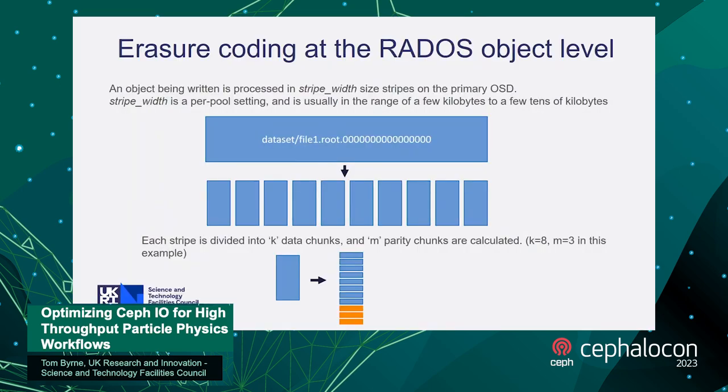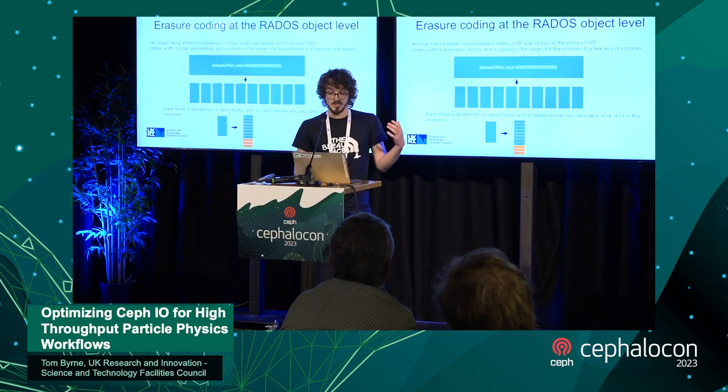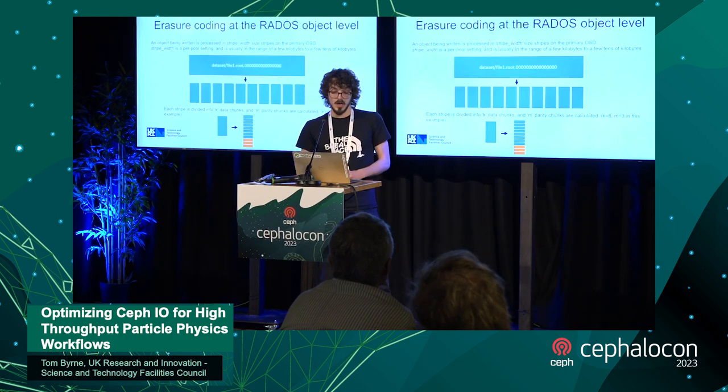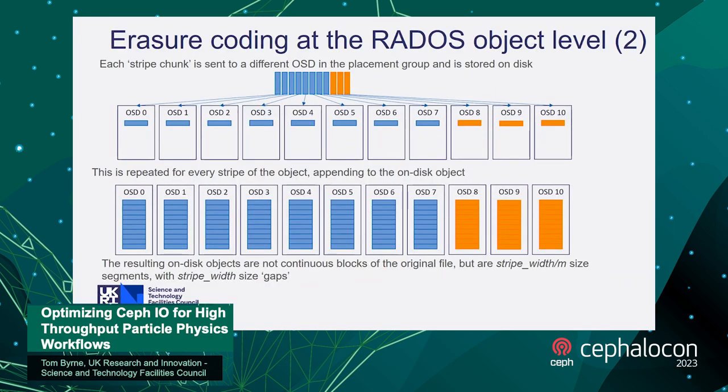Make sure we understand what's actually happening here. As a very quick refresher, I'm sure this isn't news for most people, erasure coding happens at the RADOS object level. When an object is written in, it will be processed in what's called stripe width ranges. Stripe width is a pool setting, and it defaults to, I think, 4 kilobytes times k, but you can have a look at that. The EC calculation happens in stripe width chunks. You divide your stripe width into your data chunks, and then you do the EC calculation to get your parity chunks. These then get sent off to the OSDs in the placement group. That works as expected, and this is repeated for every stripe width of the object.